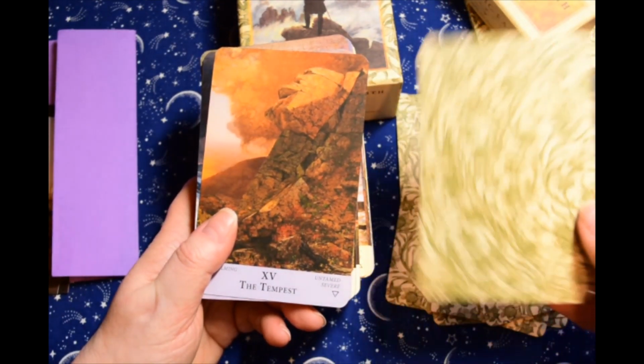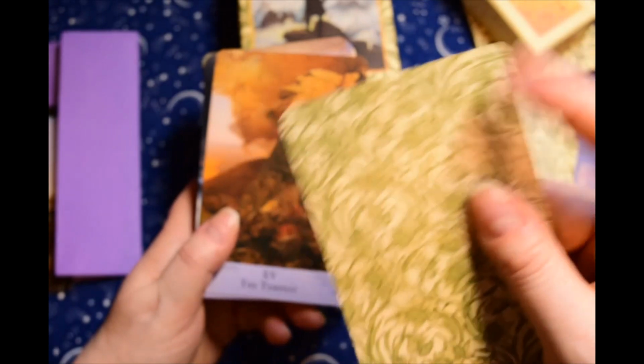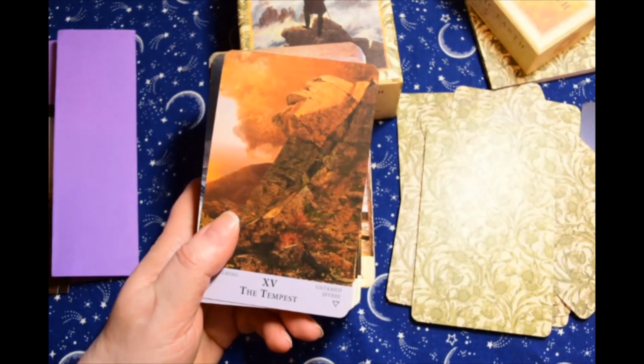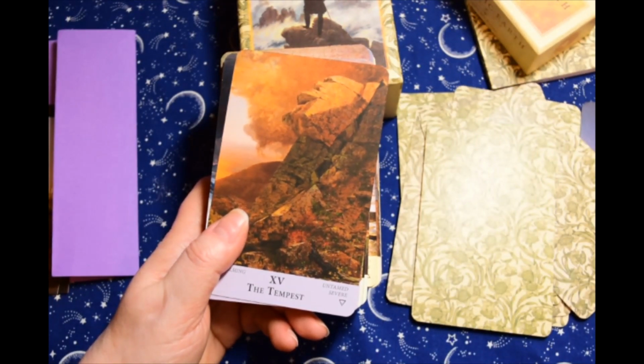I guess you've kind of seen the backs, but just in case you want to see it. And cardstock is good. I can't remember if it's 330 or 350. Let me see. I'm not even sure it says, actually. Well, I'm not really finding it.